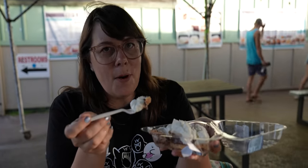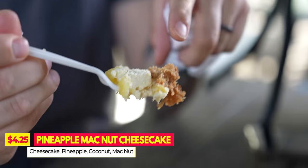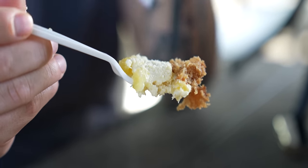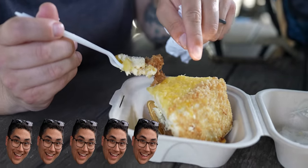I was like, oh, it's such a small piece. But we're gonna be perfectly fine. This is the pineapple macadamia nut cheesecake. It's cake, it's not like a crust, like a cheesecake. The macadamia nut is more cheesecakey, but the crust here is more like a cake crust, but there are whole chunks of pineapple on this thing.